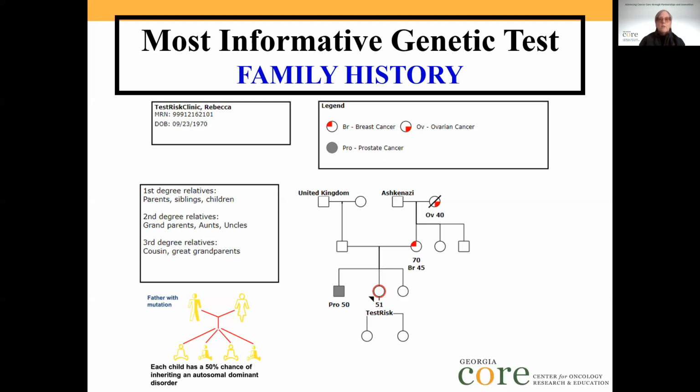Now, if there is a hereditary cancer problem, which this picture indicates a likelihood, because you have cancers associated with a specific gene, BRCA1 or 2, cancers being diagnosed at a young age. So you have ovarian at 40, breast at 45, and a prostate cancer here. If there is a mutation found or a pathogenic variant found in this patient, then each one of her children have a 50% chance of having the mutation. So this is what we call autosomal dominant pattern.